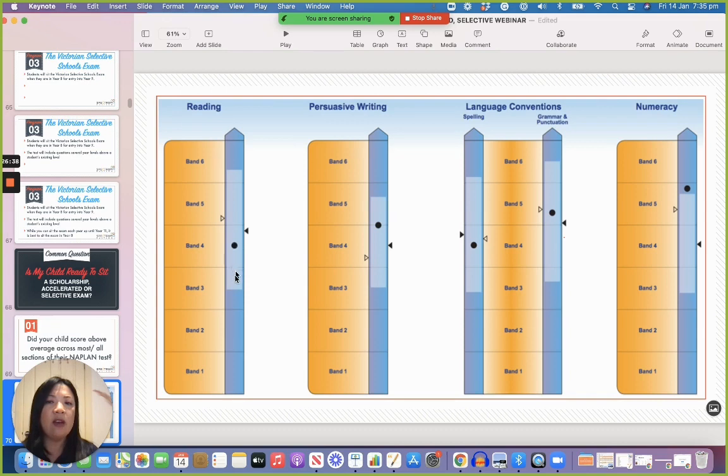If they're in the middle to below this shaded area, there's a lot of work that needs to be done, but it's definitely doable as long as your child wants it badly enough and is willing to work hard, and it actually needs to come from your child, right? So I'll give you a story.